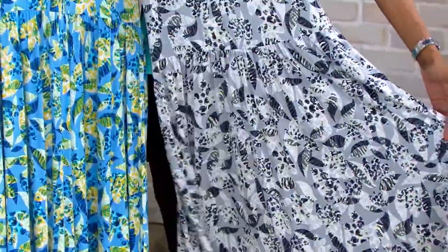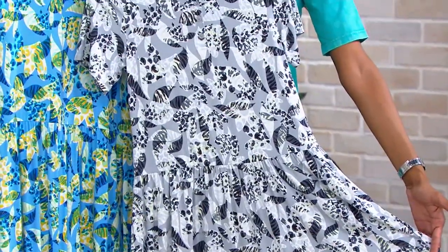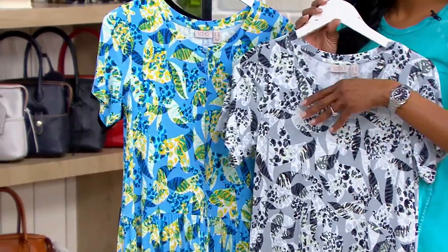Throw a blazer over it. Wear it to work. Wear it with leggings. Wear it with boots. Wear it just a million zillion different ways. They're so versatile. They're so fabulous. Especially if you're a girl on the go, dresses are just the way to do it. It's so easy.